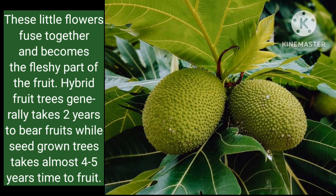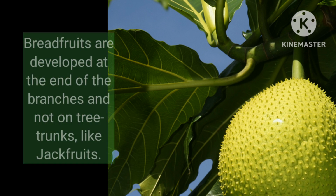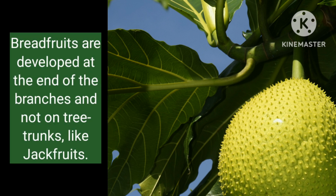Hybrid fruit trees generally take 2 years to bear fruits, while seed-grown trees take almost 4 to 5 years to fruit. Breadfruits develop at the end of the branches and not on the tree trunks like jackfruits.